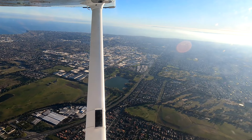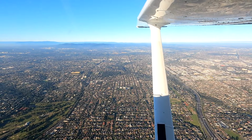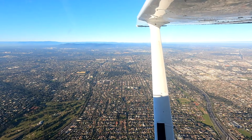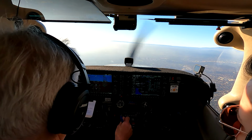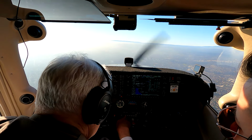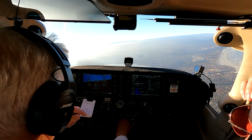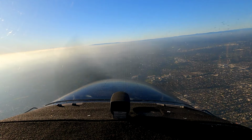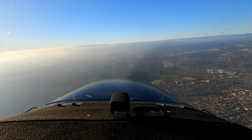Bravo Sierra Victor, turn right heading 020. Turn right heading 020, Bravo Sierra Victor. And heading? It's a bit more. Power.